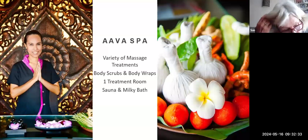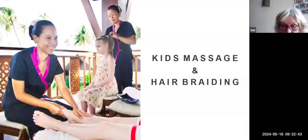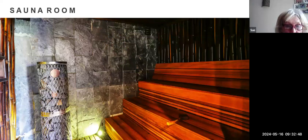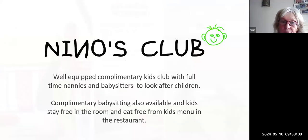Also, they're very focused on their wellness as well. They have a small spa, but offer lots of treatments, and they have lots of classes as well. They do a variety of Thai boxing, lots of different types of yoga, Pilates. They've got healthy menus if you want them, nutritional lifestyle coaching. Muay Thai, and if you want, they could do a personalized program if people wanted to do lots of activities, and they are also really, really good for a yoga group retreat as well.